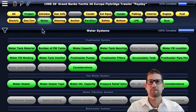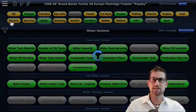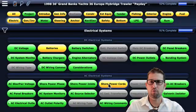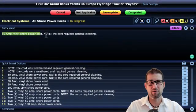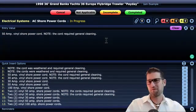We'll jump back here to the software. And I know my shore power cords are under my electrical category. So I'll select the electrical category. And I have here the button for shore power cords. You can see in the inventory, I've labeled it as a 50 amp shore power cord. It was pretty dirty, so I made a little comment about it needing to be cleaned. But that's not worth a finding in my opinion.